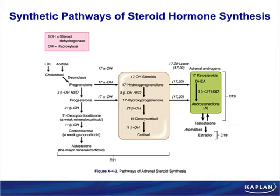Now, on the bottom of that, where it says C21, C21 is saying that there's 21 carbons in everything that comes out of the glomerulosa and the fasciculata. On the different carbons, you have different side chains, different groups hanging out there. So you could say, I'm throwing a hydroxyl group on carbon 21, I'm throwing a hydroxyl group on carbon 11. But all of them in the fasciculata and the reticularis have 21 carbons.